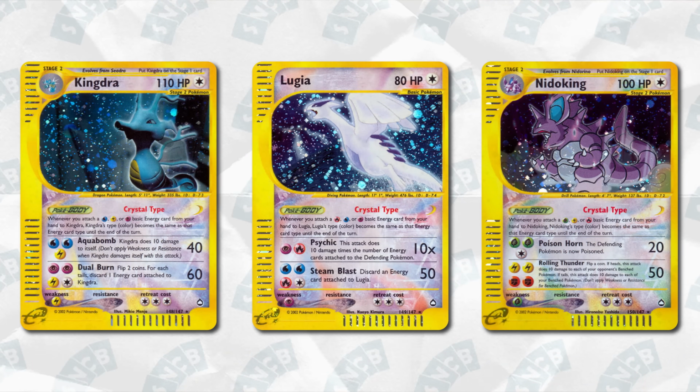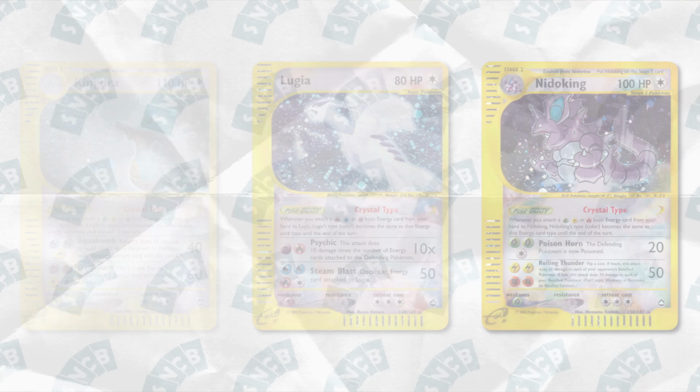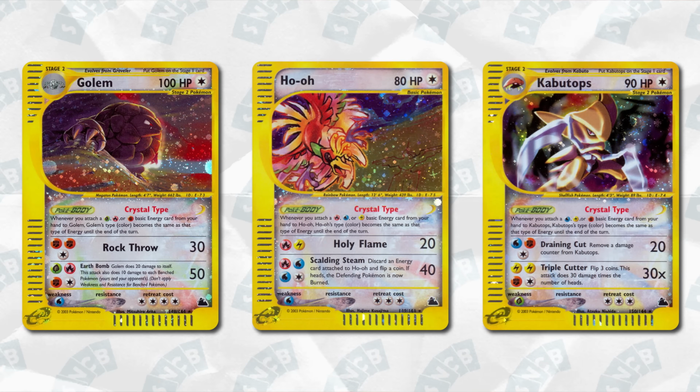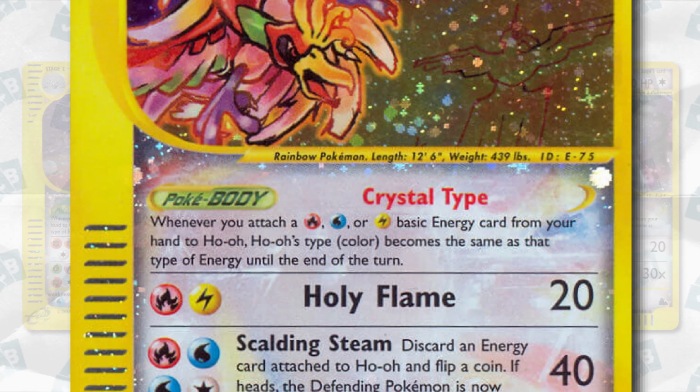These bad boys are all normal type Pokemon upon first appearance, but they have a special crystal type ability that shifts their type to whatever energy you attached for that turn. These are all extremely rare and expensive and cool.